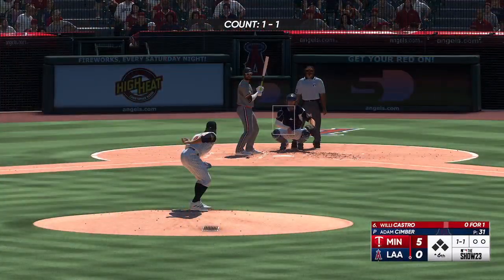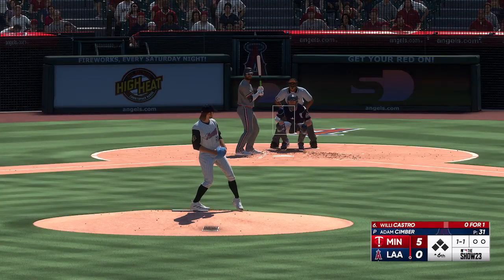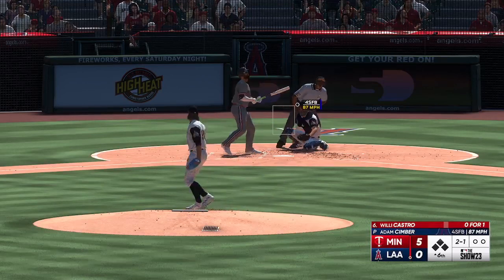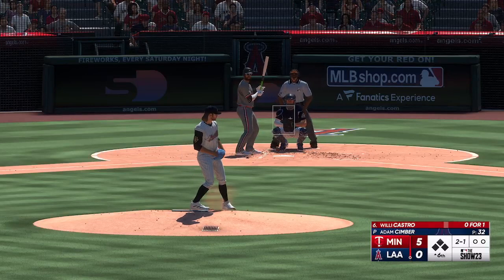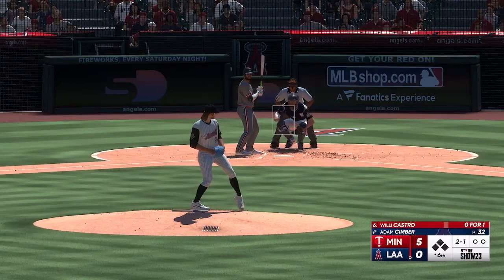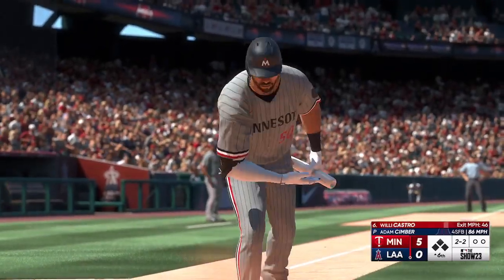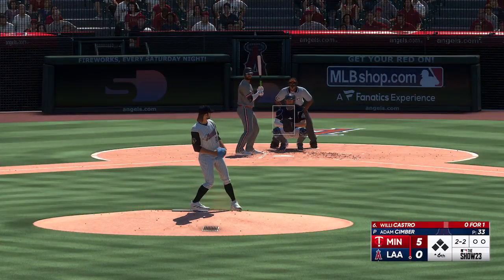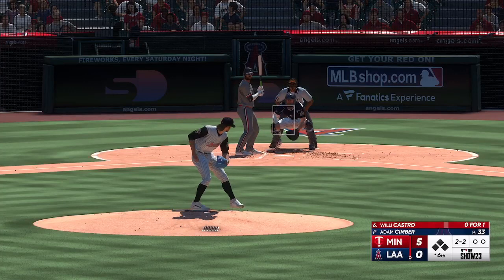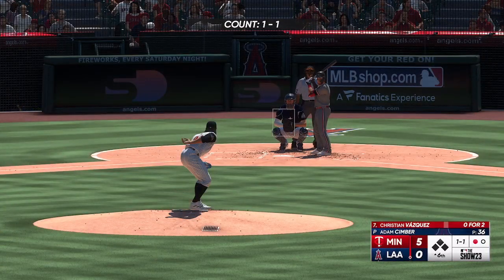Top six. And now for the Twins, Willie Castro. The next pitch misses, and a count 2-1. 2 balls, 1 strike. And he deals. Swing and a miss, and he struck him out. And he's down on strikes for the second time today.